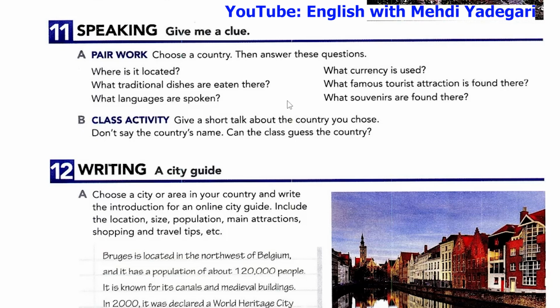You can choose any country in your mind. And then you have to answer these questions. So you can choose any country in the world and answer these questions. You can include the answers down in the comments.